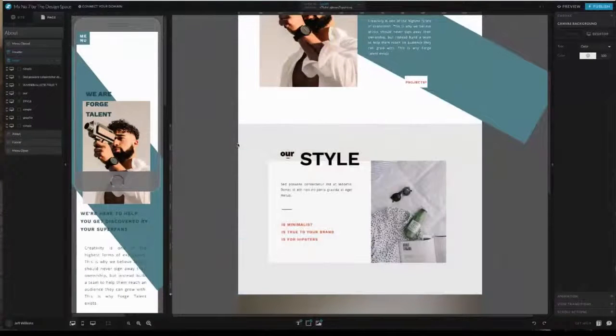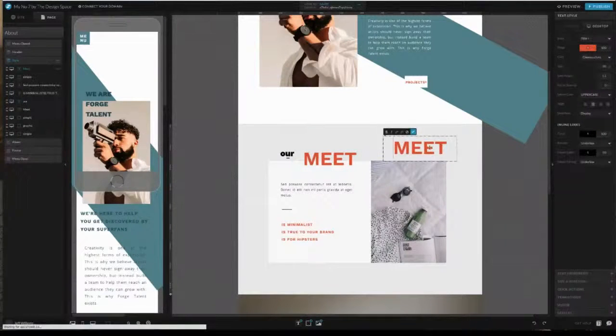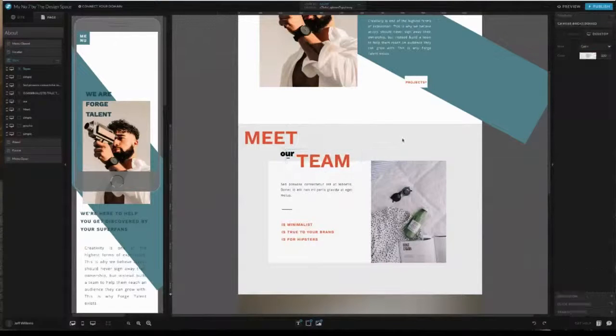And for my style section here, I already know since this is my about page that I want to actually turn this into basically a meet the team type of thing. So what I'm going to do here is just go ahead and change this to meet and team, and then I'll show you exactly how we can repurpose this content to have a really nice, interesting about section here. So I copied and pasted, changed this to team. I'm going to go ahead and get this all laid out here, just like that.